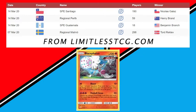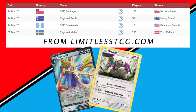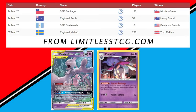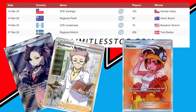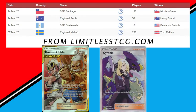Then it went Baby Blounds with 7, Pikarom with 2, Zacian Oranguru Control, which I kind of want to try myself, Mewtwo, and then Malamar variants had 1. The supporters for Zacian ADP and Baby Blounds, you're going to see have a high value. Then you look at some of the others like Mewtwo and Malamar, and they'll be a little more on the average side. Now we move on to the segment that you all are probably waiting for.